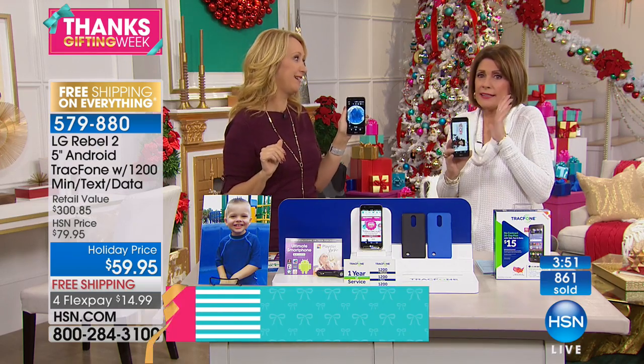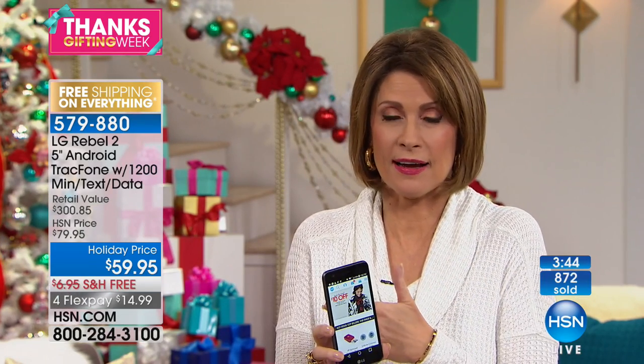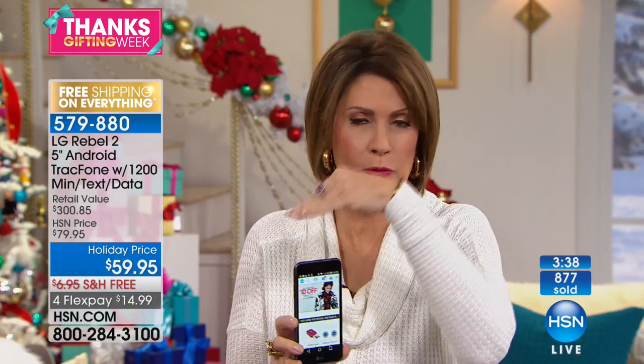It is really incredible. And to get a phone for this price, I couldn't even believe that we were able to get these back. And to get a phone with this many minutes and this kind of quality phone at this price, that's what's so incredible. At $59.95, update, upgrade. If you need to get more minutes, you can keep whatever minutes you have, port it over here, keep your number, port it over here.